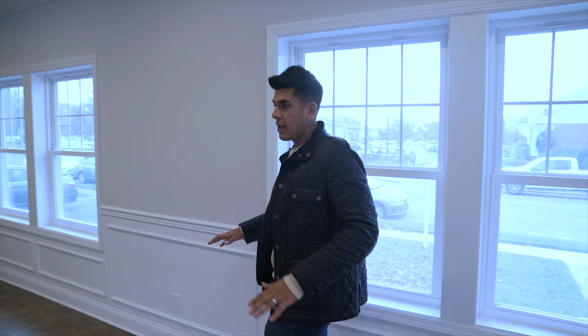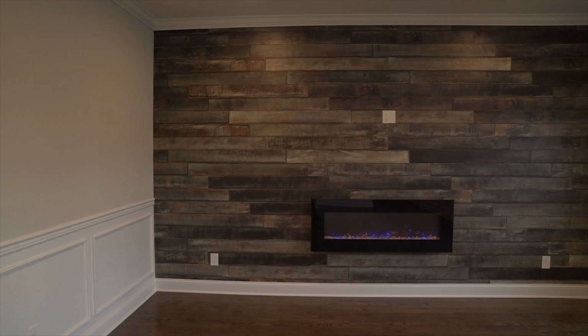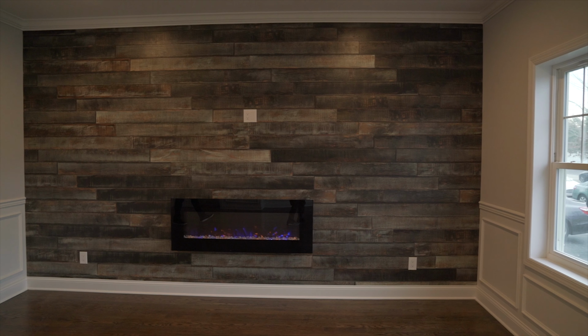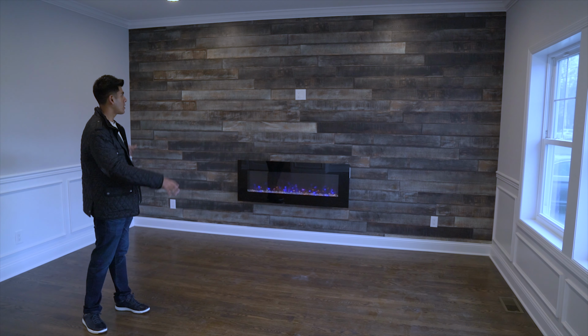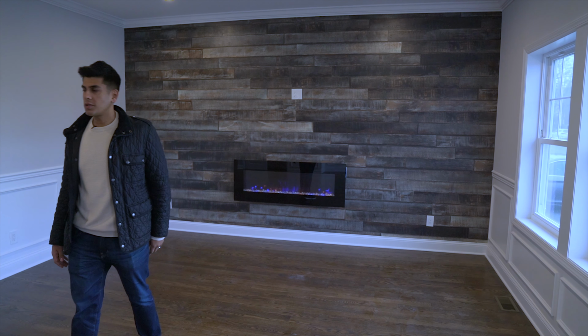Right now we're standing in a large living space. I kind of combine the living room and the family room in this build. This is our feature wall over here. And if this is too modern of a look for our buyer, I left the gas line below and they can get a traditional built-in gas fireplace with a built-in. I like to give people some options and this way they feel like they put the final touches on their home.